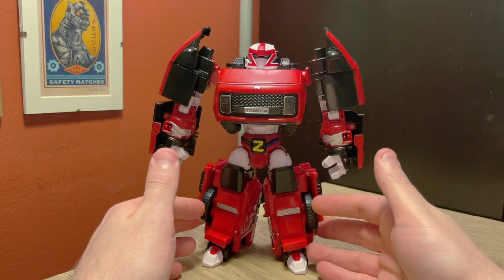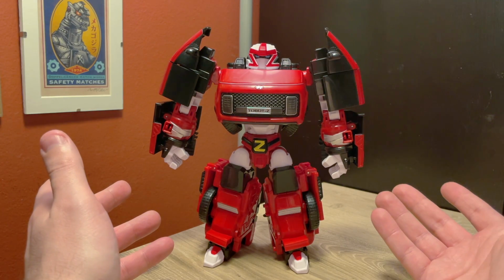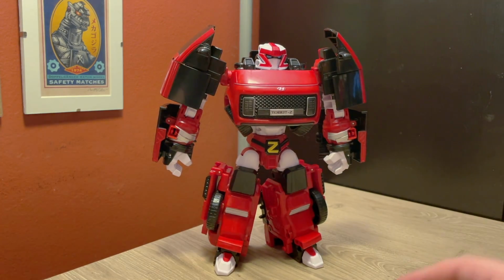The proportions are a little bit short and stocky, but it's also pretty cool. It makes him look beefy and, I guess, bruisery. I don't know. I just really like this guy. I don't know what else to say.